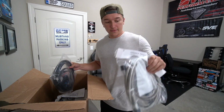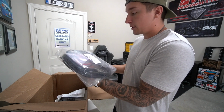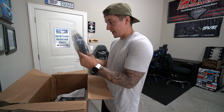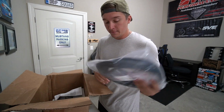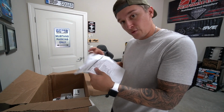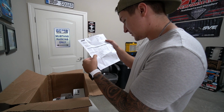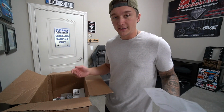Fuel lines right here. And then we have what looks like the wiring harness to control the fuel pump, and some relays and whatnot, the boring stuff, the stuff that nobody likes to run. Probably the worst part about running a fuel system is all that. What else we have in here? Get a little receipt, or invoice, I should say. Let me see, 1, 2, 3, 4, 5, 6, 7, 8, 9. So it looks like this full kit consists of 9 different pieces.